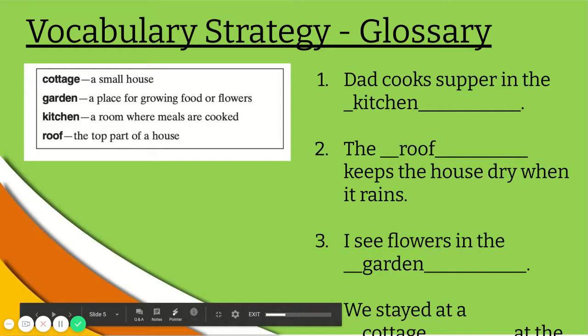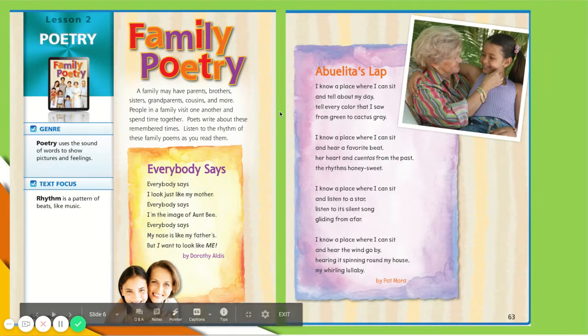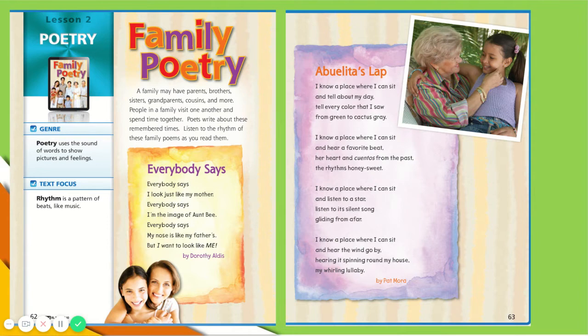All right, scholars, we are going to move on now to our text-to-text comparison. We've been reading an anchor text all about Camilla's family. Now we're moving on to a different genre, and we're going to compare those 2 texts. The genre here is poetry.